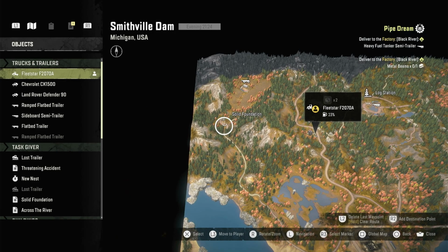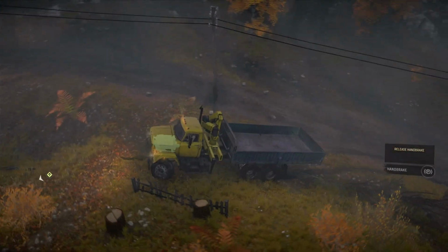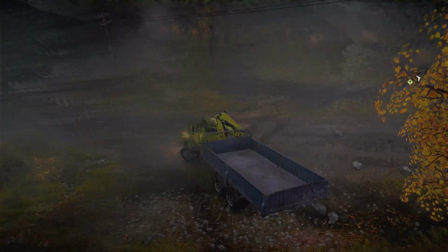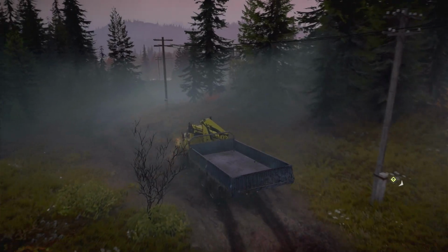Since we are in the area, we're going to go tag this task. And then I think we'll end up bringing the Chevy back over here. Might even take the fuel trailer with us.